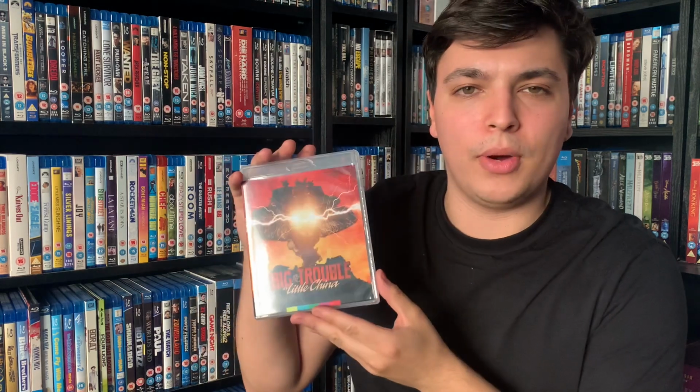Next up is the Arrow Blu-rays. Now, with Arrow Blu-rays, unlike Star Wars, you're not going to get as much consistency, because Star Wars is Star Wars. With Arrow, there's a lot of variety in here. I've got a couple of sci-fi films from Arrow. I've got some horror movies, and there's even a couple of action ones out there.